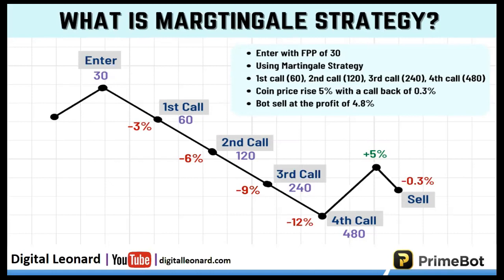Yeah, so if you have a little amount of money and you know that you cannot cover up to the fifth level or the fourth level, instead of checking the double position for a better profit, just go on single mode. That is what I can advise.